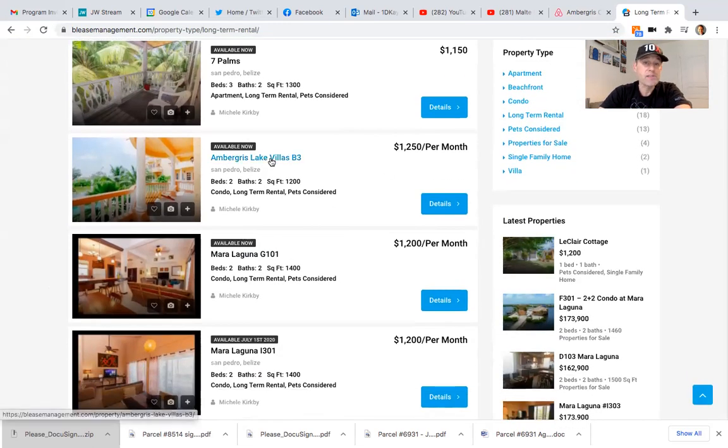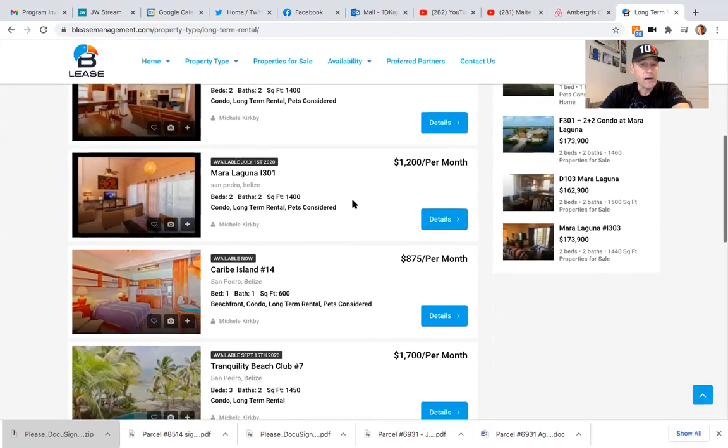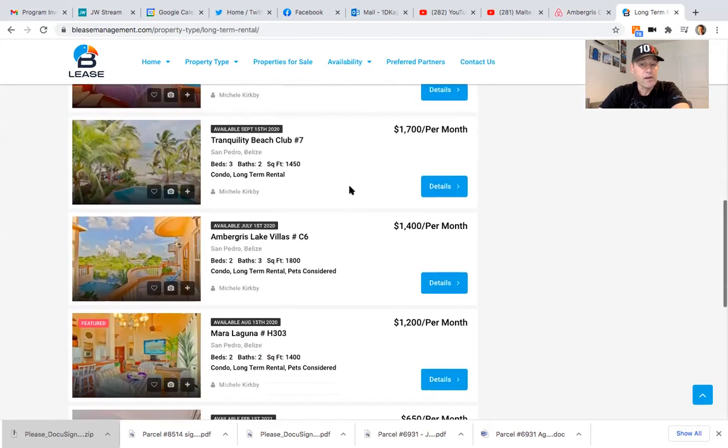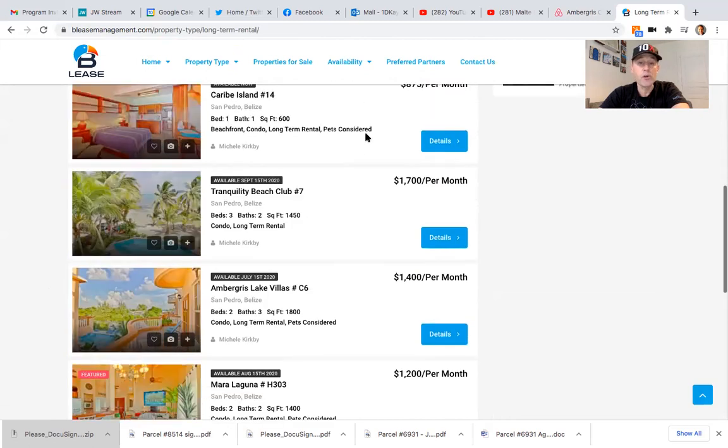All right, so Ambergris Lake Villas, 2 bedroom, 2 bath, 1250. Barra Laguna, 1200 a month, 2 bedroom, 2 bath. What else do we got here? Caye Caulker, 1 bedroom, 1 bath, 875. You see the average price in here, 1200, 1400, 1700 per month.